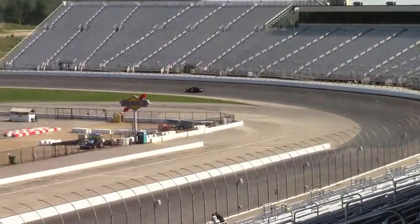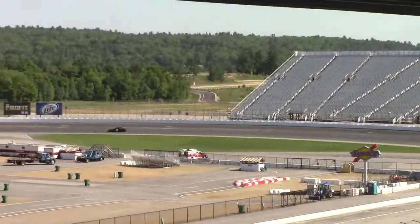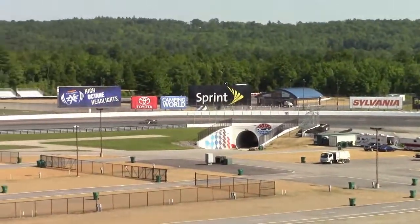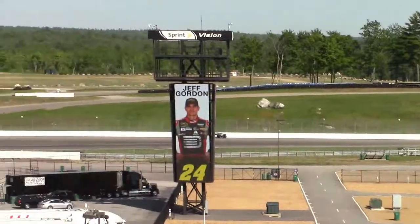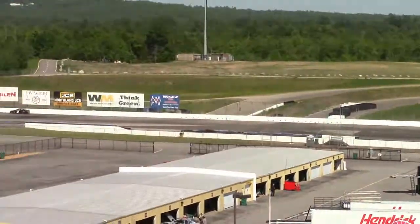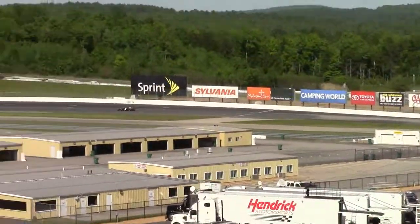It's 4 o'clock here at the New Hampshire Speedway. Guess what time that means? We have 1 hour left of testing here at the New Hampshire Speedway.